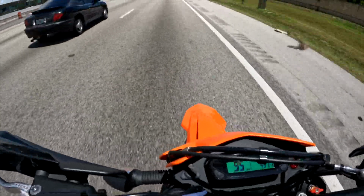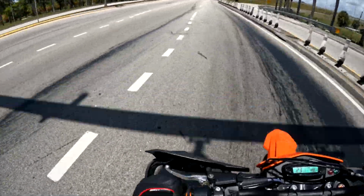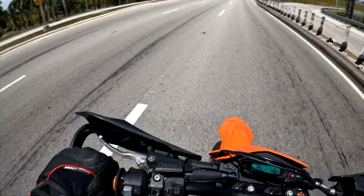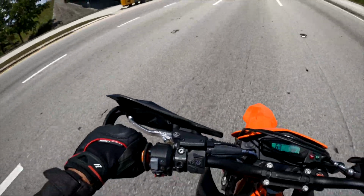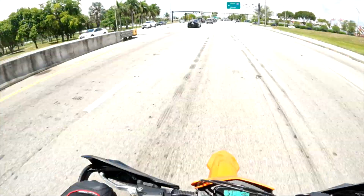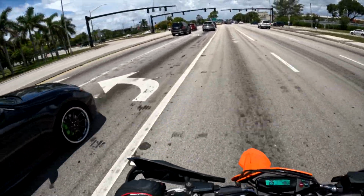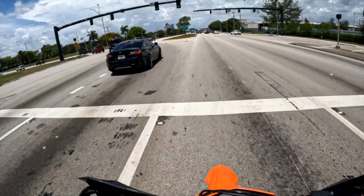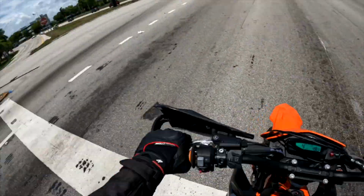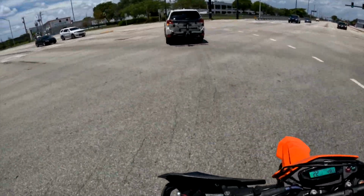Now, the power delivery, I thought that the power delivery was very smooth, and that the power band was linear. I just didn't find any problems with this bike as far as petering out or having to get up to a certain RPM. It felt nice and consistent all the way through the power band. It doesn't feel choppy. It doesn't feel touchy. It just felt really good.